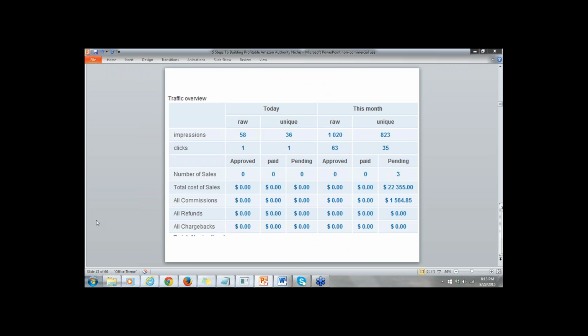The cost of these 3 products was $22,355, and my commission for that is $1,564. All right, that's from 35 clicks to this offer. Okay, this is the type of conversion rate and the type of money that you can make when you promote physical products over information products only, because people know these products.